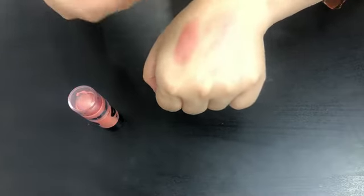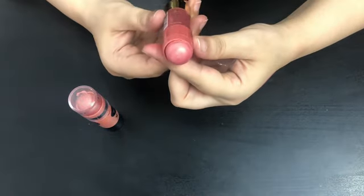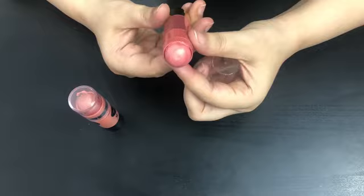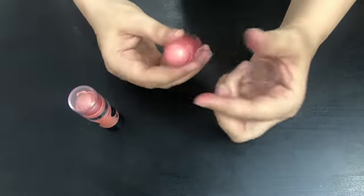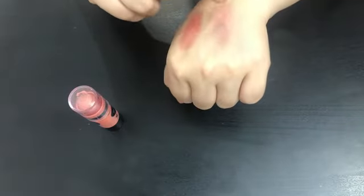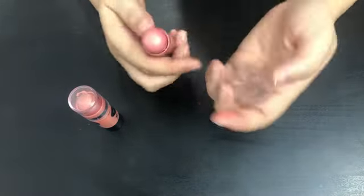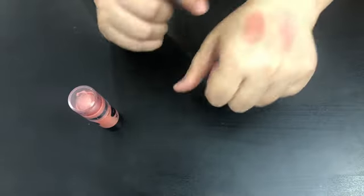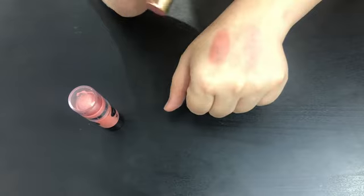This one also looks quite glowy, but it is not as glossy as the Wet n Wild one, and it also dries down completely, so it doesn't feel sticky at all. So if you don't like a little sticky feeling, then I would recommend this one over the Wet n Wild one. Otherwise both are almost the same, so you don't need both of them if you are considering a cream blush.